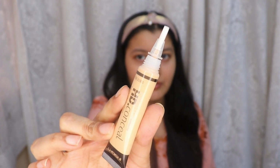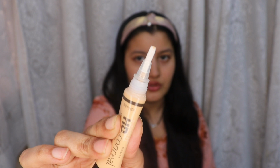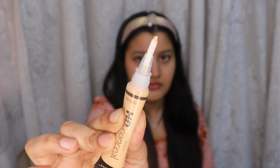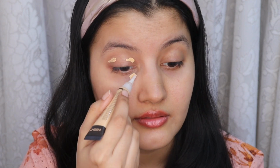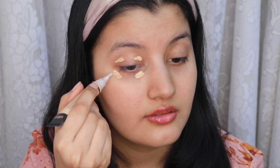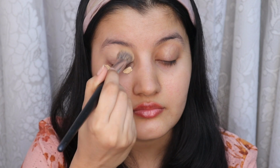Let me just show you how good this is. So this comes with a brush tip applicator and not a wand like the other ones, and that is how the applicator looks like. You've got to press the product to disperse it out on the brush. Now the application part becomes a little inconvenient because of the brush tip applicator. I wish this also came with the wand. Anyway, the consistency of this concealer is a little thinner than all of the other concealers that I used, because of which it gives a sheer coverage, but the coverage is buildable if you layer it up twice.